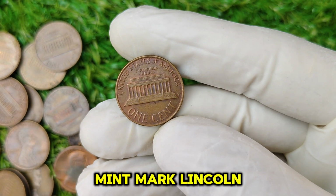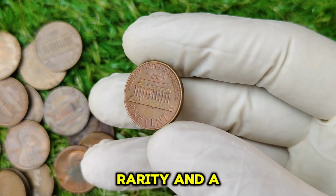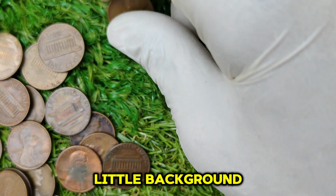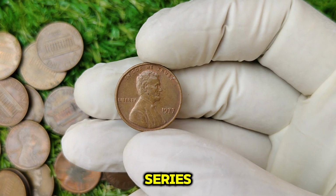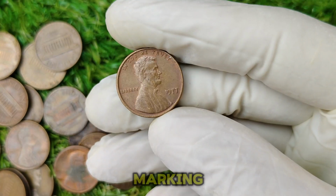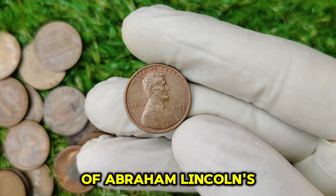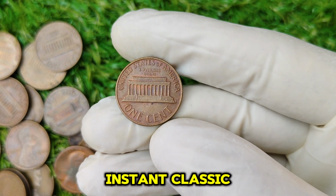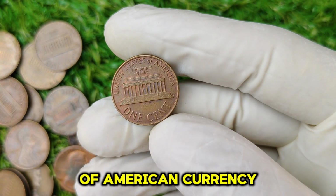1977 no-mint mark Lincoln 1-cent penny: history, rarity, and a $1.4 million value. Let's kick things off with a little background on the Lincoln 1-cent coin series. This iconic coin first made its debut back in 1909, marking the 100th anniversary of Abraham Lincoln's birth.